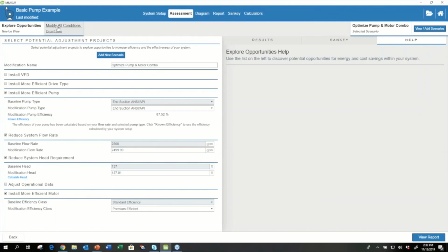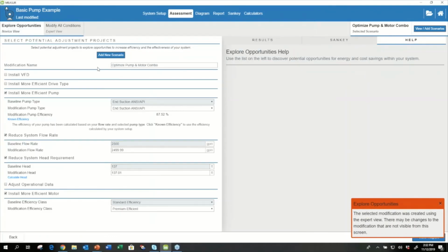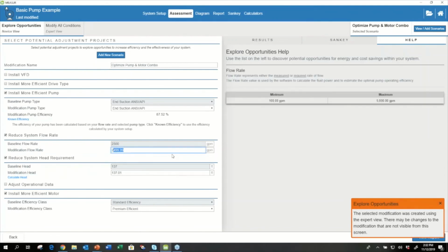Or alternatively, if you're a little bit more advanced, you can use the expert view and just have everything in front of you, okay? Both get to the same end result here. I'll come to this novice view, and you can see, at least in this example, we've evaluated a couple things here. So installing a more efficient pump, okay? In this case, we're gonna maybe reduce our system flow rate a little bit, and then maybe reduce our system head, okay? And so these are set up in a way that it just quickly helps us to zone in on some of the things that we might want to evaluate, okay?